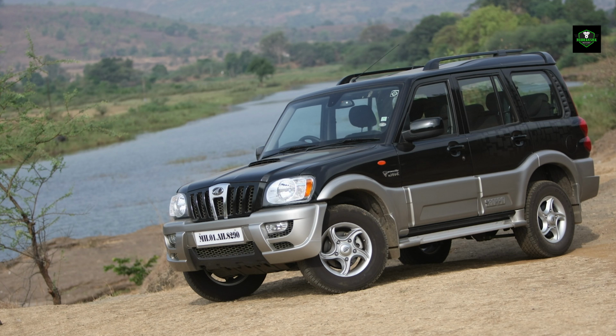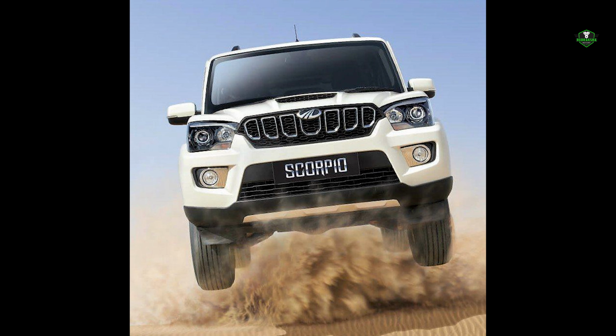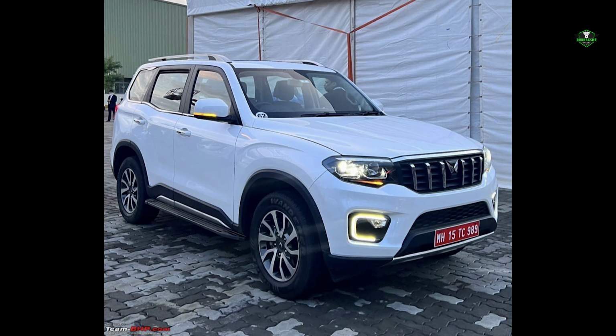Safety. India. The Mahindra Scorpio N was rated 5 stars in adult safety and 3 stars in child safety by Global NCAP under its new protocol in H2 2022. Based on Latin NCAP 2016.